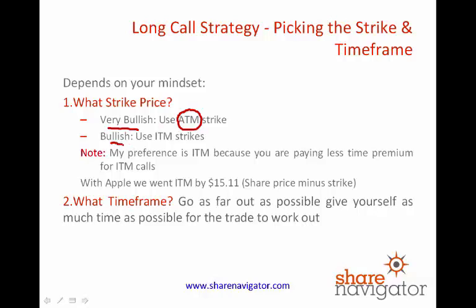If you're just bullish, then use in the money strikes like we use. So in the money strikes, remember, for call options is when the strike price is trading below the share price. Personally, I like in the money calls because I'm not buying as much time. That's just for me. And my rule of thumb is having a delta over 0.7. With our Apple trade, we went in the money by $15.11. Remember, it's the share price minus the strike price.